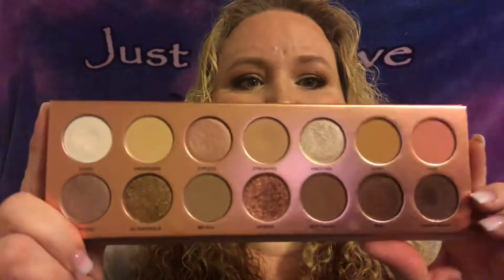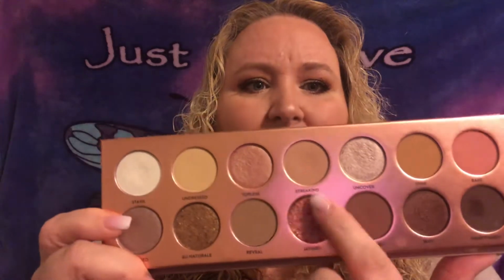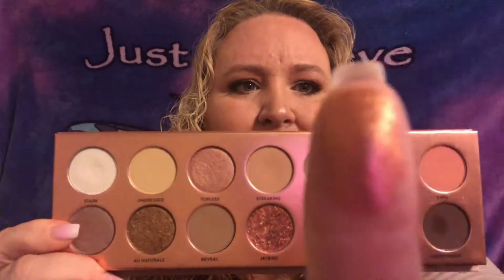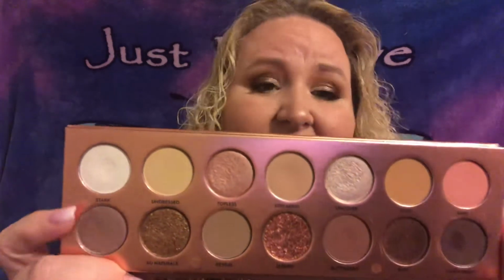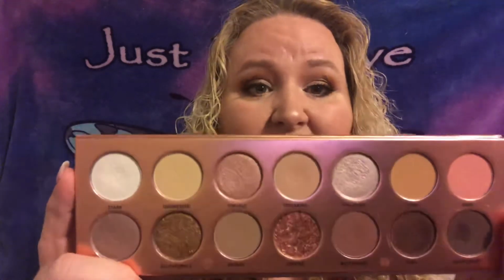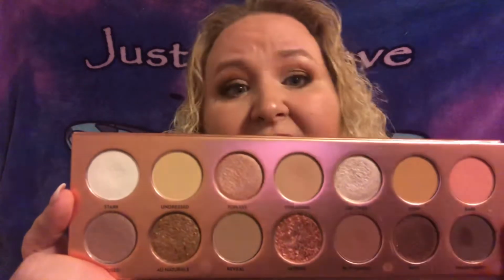Now, I love this palette. Look at these shades. This one right here is such a vibrant, like a duochrome. Let me swatch it. Like a duochrome, shifty, pink, yellow, gold looking shade. And this palette blends fantastically. She did a really good job on it. I have to say that she really did. It blends effortlessly, and it is what I'm wearing today on my eyes. But again, this palette here was $45, I believe it is, and I believe it's worth it because it blends effortlessly.